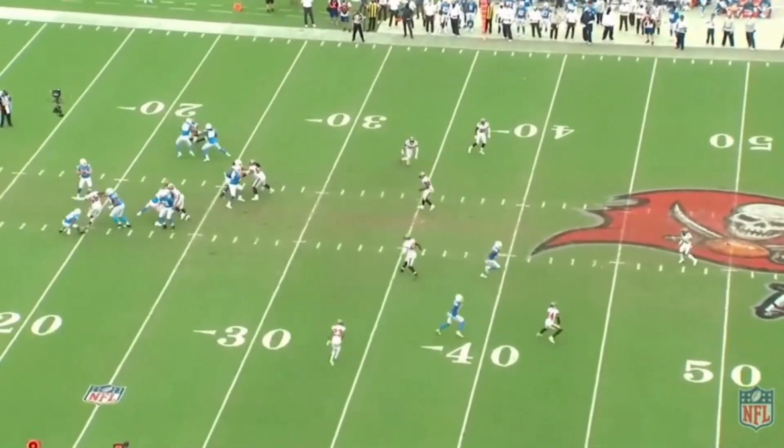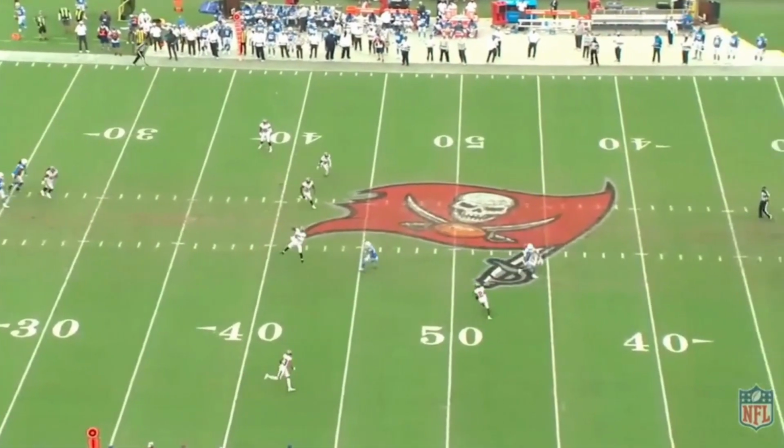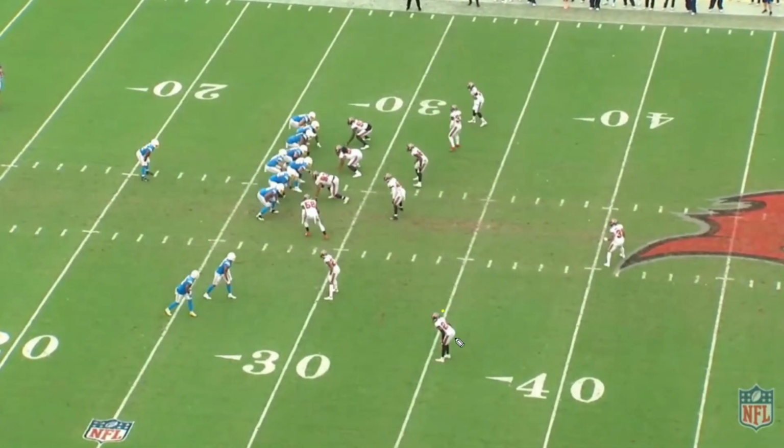And again, here, where is he going? Justin Herbert? I mean, who's going to catch this besides Carlton Davis? I don't know. Maybe there's a break on the ball, but if he drops that, you never know. Something else could happen. Break it down a little bit more.